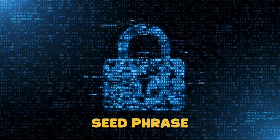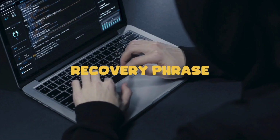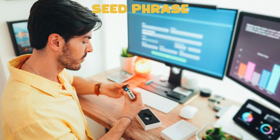A single seed phrase protects your hardware wallet's assets in the event of theft. A seed phrase, also known as a recovery phrase, is a string of words that are used to regenerate your private key. You may transfer your keys to a new hardware wallet by using your seed phrase.